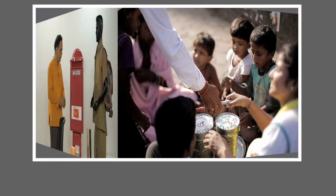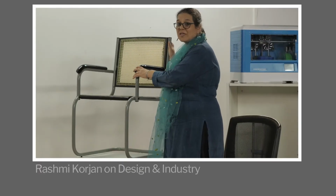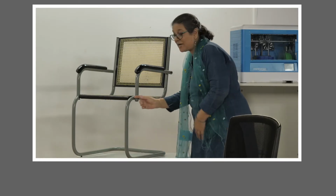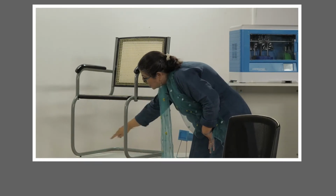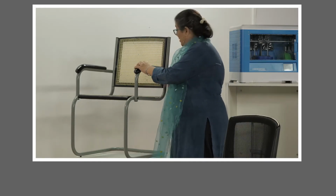So we have a large opening and you can easily pick up all the letters and put it in his bag at one go. People don't realize what a fantastic chair this is. So it consists of one S-bent metal pipe, which is a single continuous piece, and that provides comfort while sitting, but also it gives you springiness while you sit.